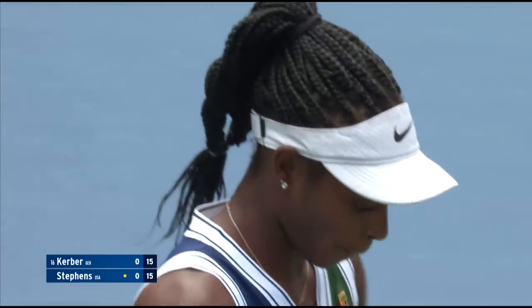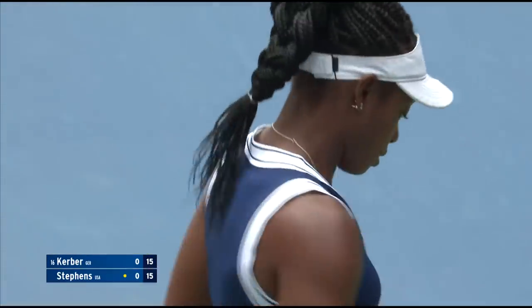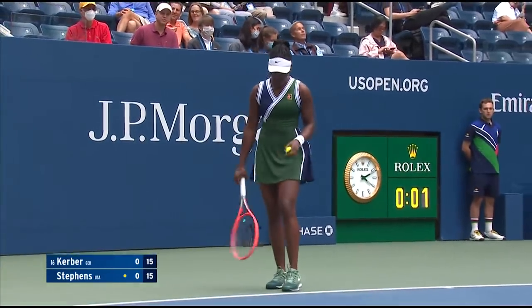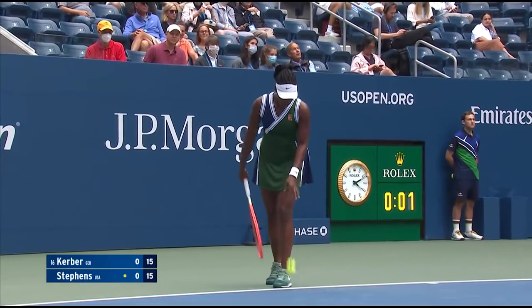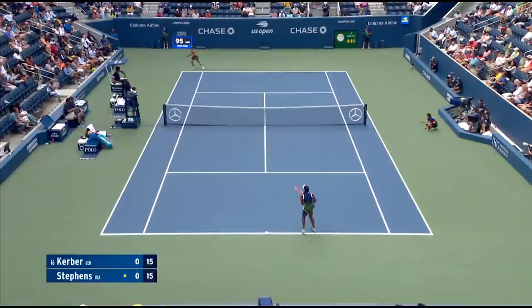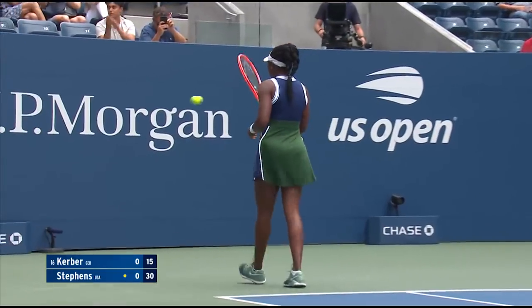Out, 15-1. And it's interesting with Stevens and both of them, they pretty much just start the point with their serves, but Sloane can really get those MPHs up there or kilometers up there, but she sometimes just chooses to just roll it in. And to be honest, that was the case against Coco Gauff. First serve percentage was in the 80s.